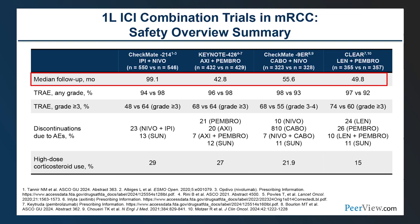This is a summary of the safety because it's important, and we'll discuss what to do because we have patients who, unfortunately, develop adverse events with these regimens. So what do we do? And here is discontinuation rate, and treatment-related adverse events, universal for all these 4 arms. Any grade, you'll have just about all patients having some degree of AEs.